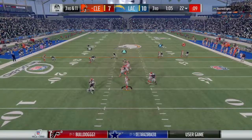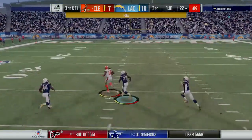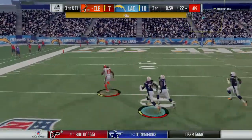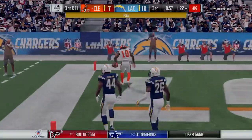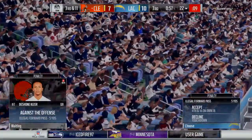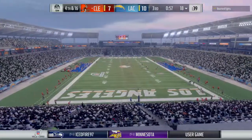From the shotgun, it's Kaiser. Dancing to his left. Now he's got his man complete. Sammy Coates off to the races. And he does take it in for the touchdown, but a flag on the field, and I don't think this is going to stand. Yeah, don't put the points on the board just yet.